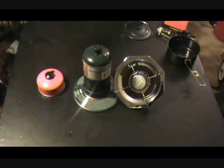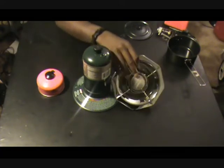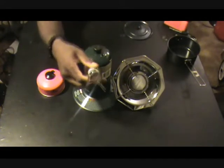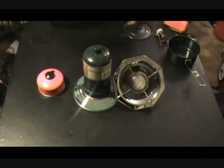I'm going to try to do the test the same day, although it's getting kind of dark outside, but I do have a light under my little area there, so we'll see. Today we're going to be reviewing the Coleman Perfect Flow stove. It's a single burner stove. This is the burner. It's quite large. Definitely large when you compare it to the little MSR Pocket Rocket that I previously reviewed and did a test on.